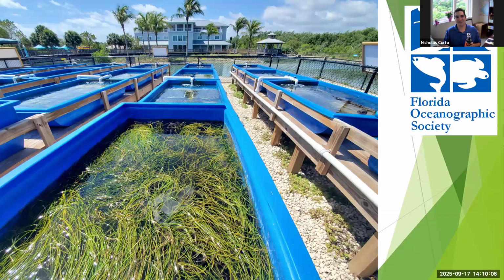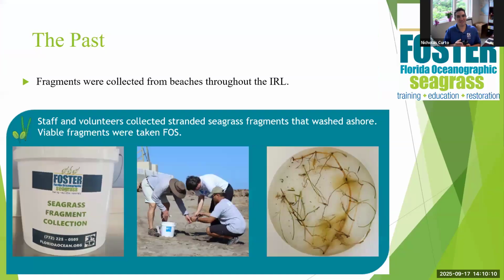However, what you're probably wondering is, where did we get all this seagrass from in the first place? We have our FOSTER program to thank for that. FOSTER stands for Florida Oceanographic Seagrass Training, Education, and Restoration. I know, it's a mouthful, so I usually just refer to this program as FOSTER for short.